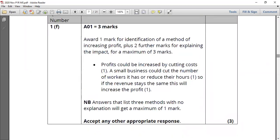Look at the model answer. Profit could be increased by cutting cost. So the cost cutting approach is explained here. A small business could cut the number of workers it has or reduce their hours. If the revenue stays the same, this will increase the profit.